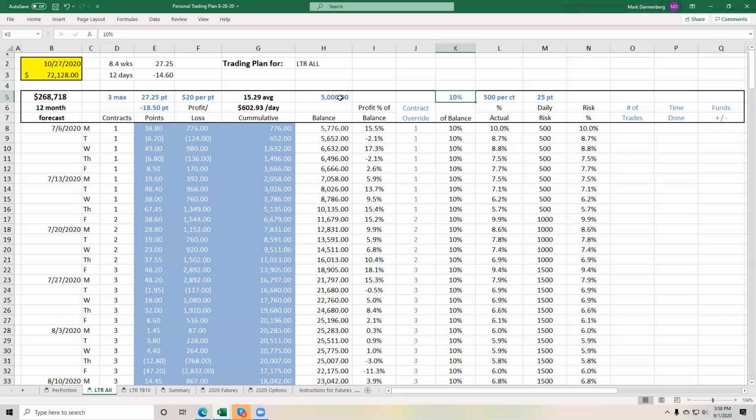And so by allocating 10% of the balance of the account, the personal trading plan is able to help us determine how many contracts we should be trading. We will not actually scale from 1 to 2 contracts or from 2 to 3 until the balance of the account is such that those 2 contracts will still represent less than 10% of the balance of the account.